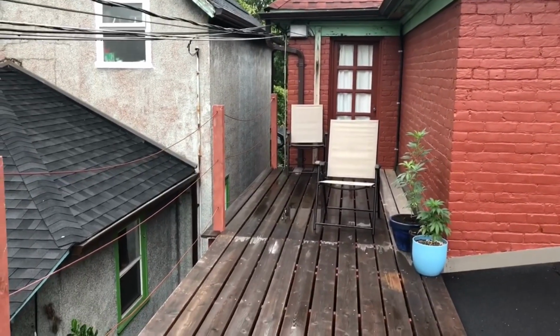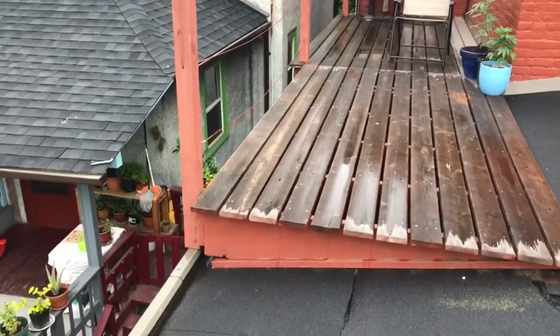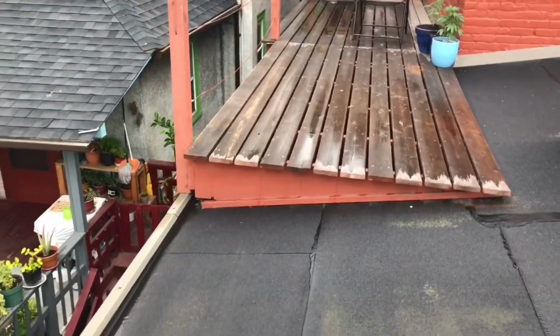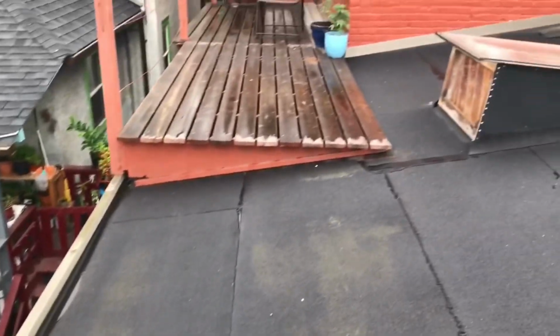Obviously there's no proper handrail. You could easily fall off this deck, and you can actually just walk right onto the roof where I'm standing and fall off the roof onto the neighbor's property beside you.